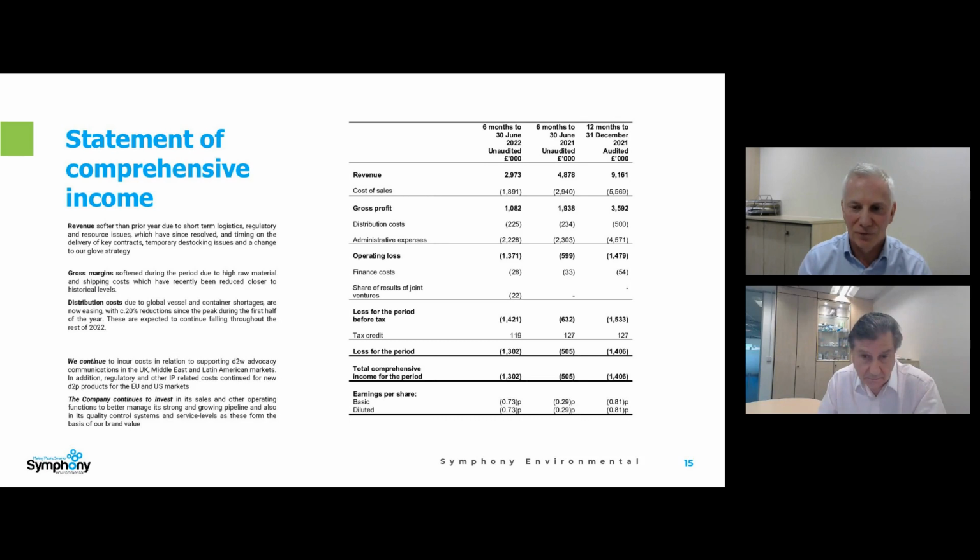That led to some revenue slipping, but it also led to extremely high distribution costs. Again, with our factory change, especially for the Middle East, that mitigates that risk for us going forward. And we're seeing costs now soften during this half too.